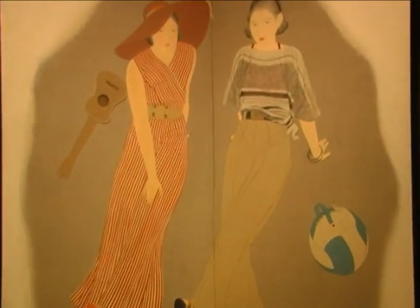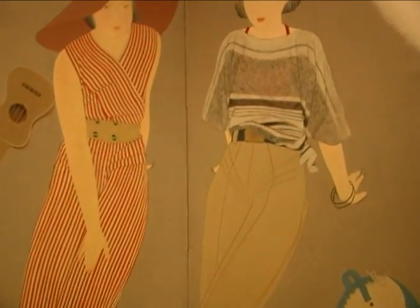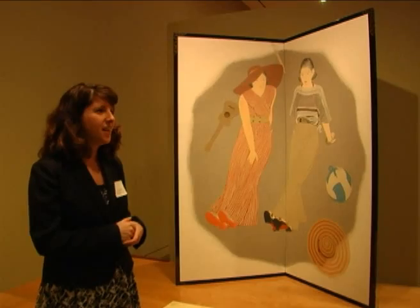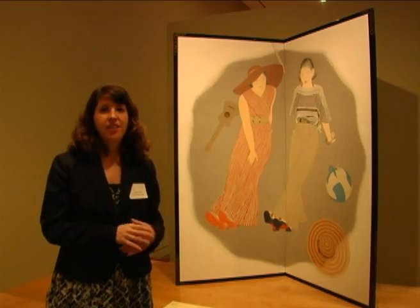It's very expensive to get perms at this time in Japan, so you know that these young ladies are very well off. And there were really only a few places where you could get that done at the time, 1933. So this is a more contemporary work in the exhibition.